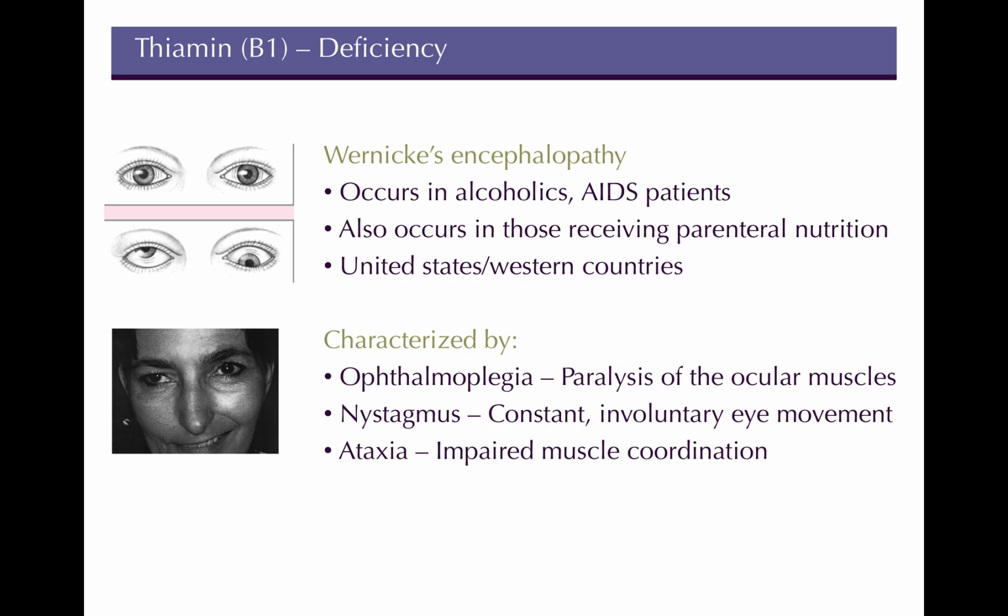Other deficiency disorders that are more particular to people with alcoholism, or even in AIDS patients that are not actively being treated, is Wernicke's encephalopathy. So that's something that you might see as a dietitian in clinics or hospitals. It is somewhat common in the United States.